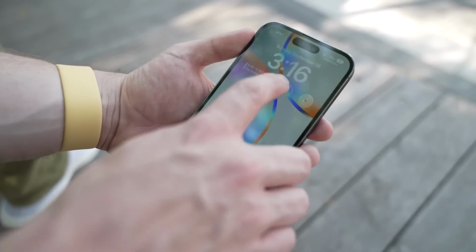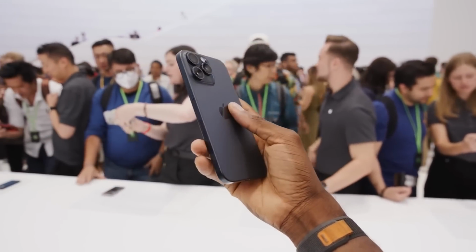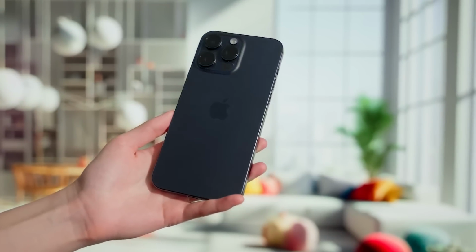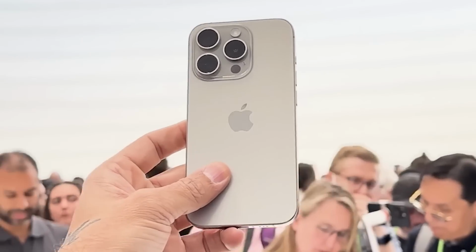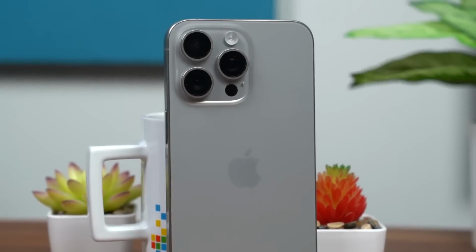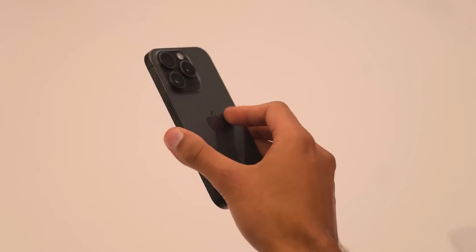Alright, let's move on to the overall design. If you were hoping for a radical redesign, I hate to burst your bubble, but it looks like Apple's sticking with what works. The Pro Max will still rock that sleek titanium frame and frosted glass back we've come to know and love. But don't worry, there are some exciting tweaks in the works. For starters, rumor has it that Apple's cooking up a new process for finishing the titanium. We might be looking at a glossier, more premium look that harkens back to the stainless steel days, but with titanium's superior durability. It's like having your cake and eating it too.